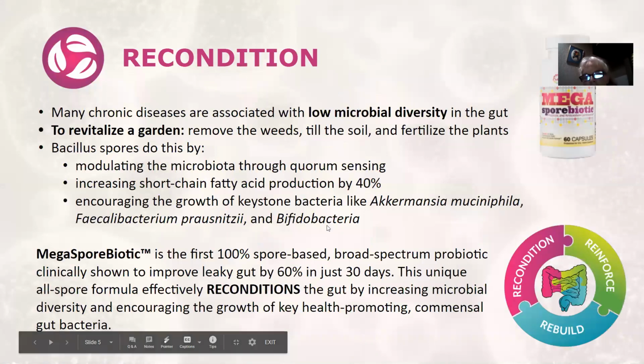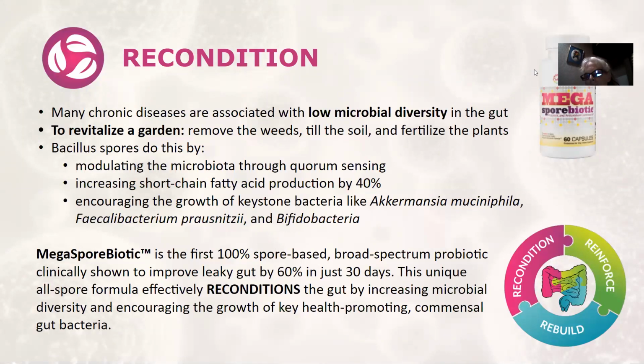So in that first step, the reconditioning, the primary support product is going to be the Megaspore. Megaspore, as you know, has 5 bacillus spores. They are protected in an endospore. They are able to make it past the gastric barrier; they're not phased by the hydrochloric acid. They're able to get past the pancreatic enzymes and the bile salts, and they enter the microbiome.